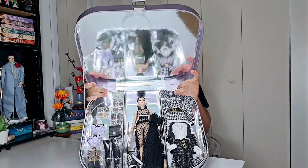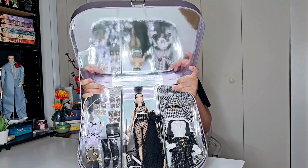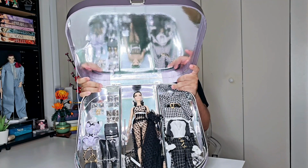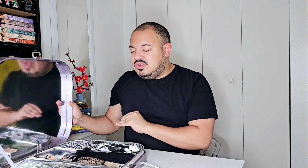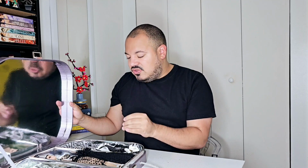This is that moment where I wish I had a viewfinder because I can't see what you see, and I really want to show you, and I hope you could see it. Because it's stunning. The presentation here, not only is the doll gorgeous, and not only are the items that she's coming with amazing, the presentation of how it's being delivered is truly a work of art.